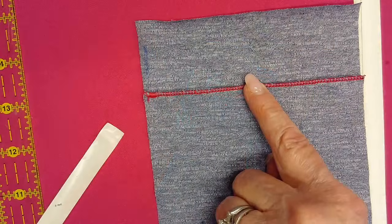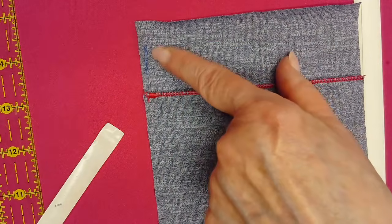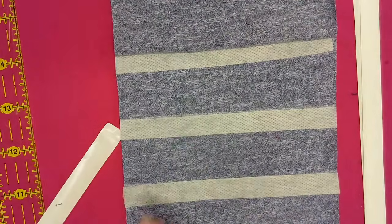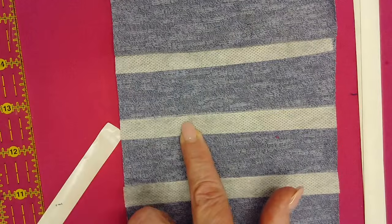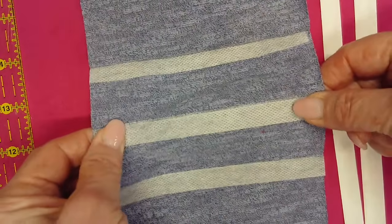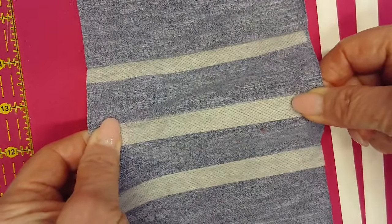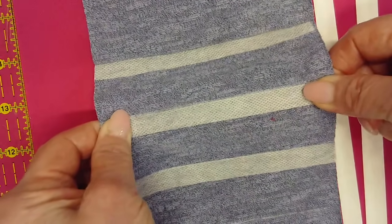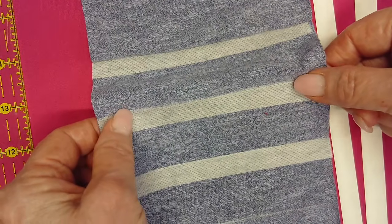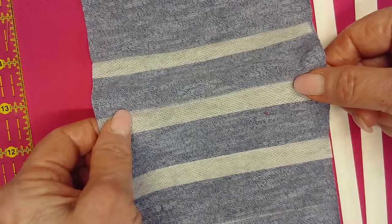Here's one that's already stitched. Let me switch my camera. There's my starting edge that I'm going to pay attention to. I have put my sticky wash-away stabilizer on the back of that, and let me just show you something. When I pull on that, you see there is no stretch whatsoever in that fabric. That is the whole key to this technique.